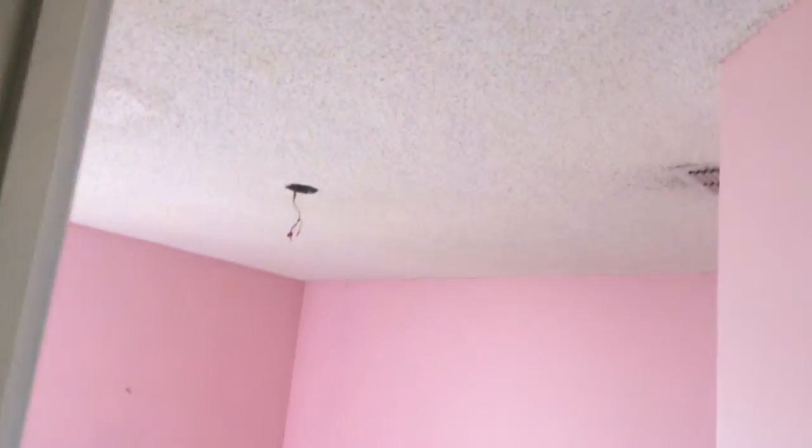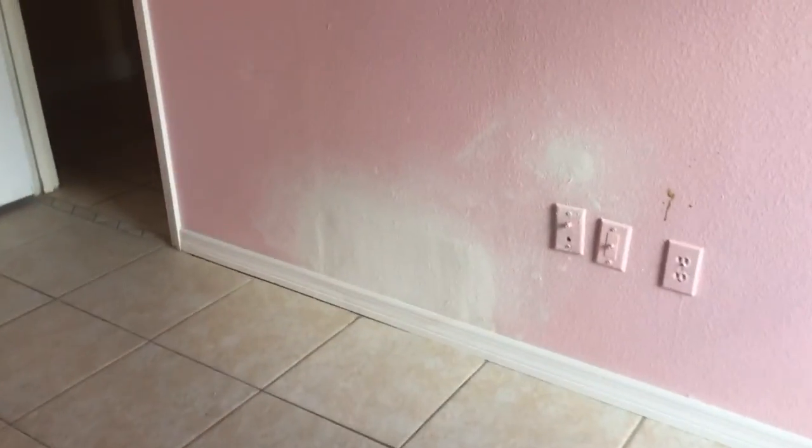Again, the popcorn ceilings, and you can see there's some evidence of a leak previously. There's no blinds in here. Some of the screens have been removed, and there is some drywall damage here too. And again, we have no shelving in here. We have no bifold doors, they're missing.